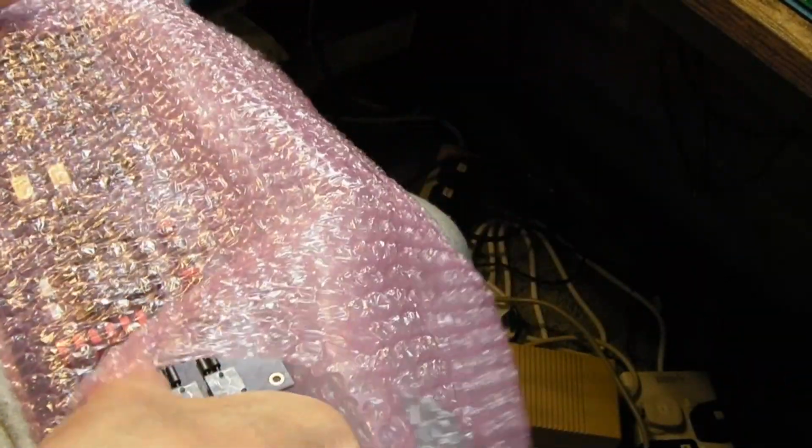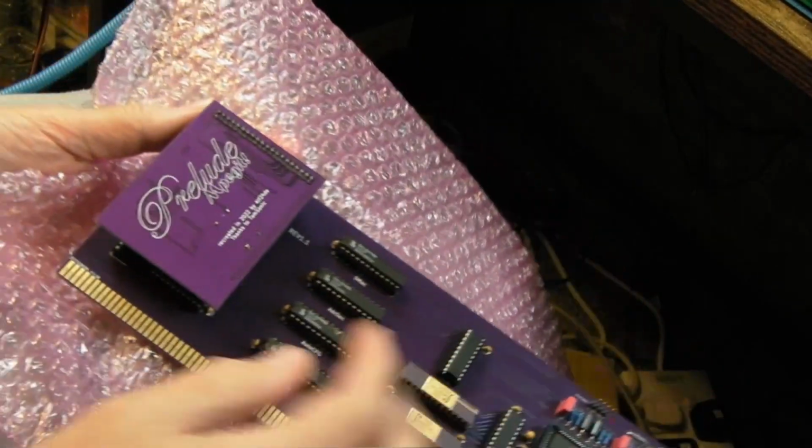Short update on the Prelude card here. Wrist strap is on. We're on the knee cam here. So Kavanos kindly sourced some new crystals for the MPEG module here.